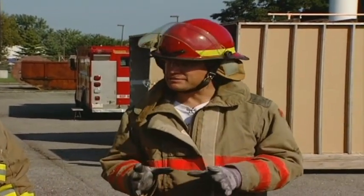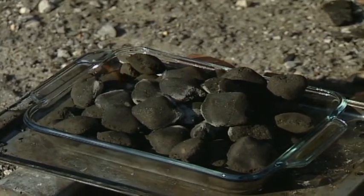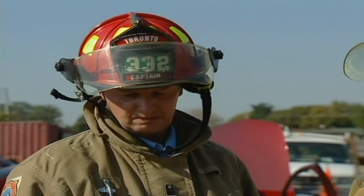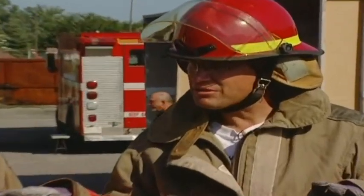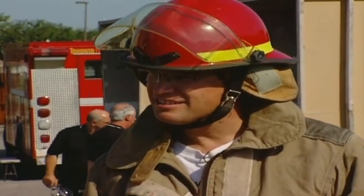But let's try something a little different. Let's try charcoal briquettes. Now, Captain, do charcoal briquettes burn like wood? No, they don't. Once we get them lit, then they tend to smolder and burn much slower. Okay, and that's good, I guess, if you want to cook over them. Yes. Because you don't get a flame. That's right, but it does take time. You have to wait for them to get hot enough to cook on. What if you don't want to wait?